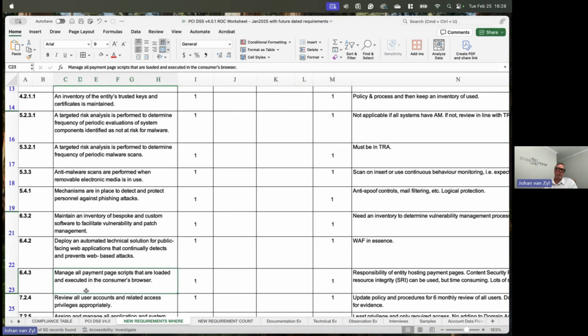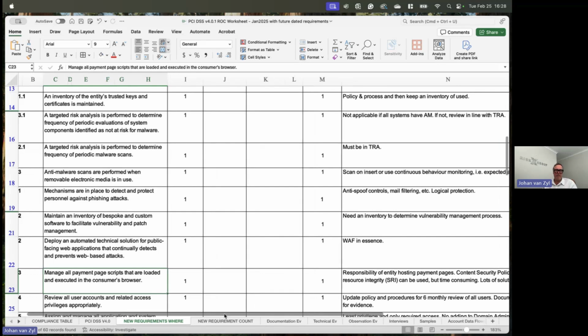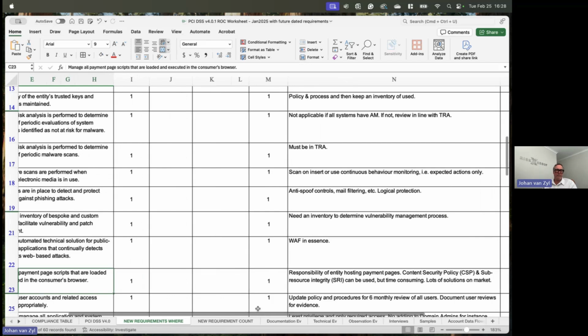So essentially it boils down to, they've realized that the responsibility for this requirement sits with the entity that hosts the payment pages. So if you redirect to a PCI DSS validated payment gateway, third-party service provider, it's that payment gateway's responsibility to ensure that the payment pages that get loaded in the customer's browser when they type in their card numbers, their sensitive authentication data and the expiration date, are protected.